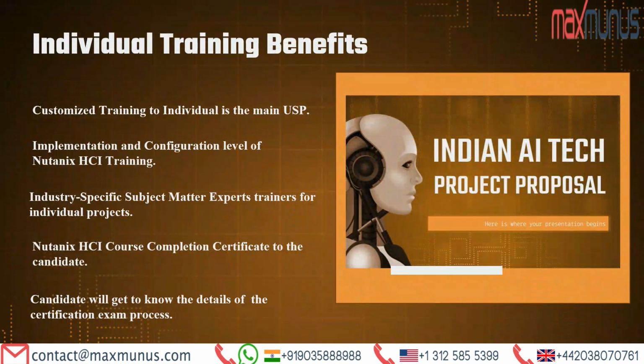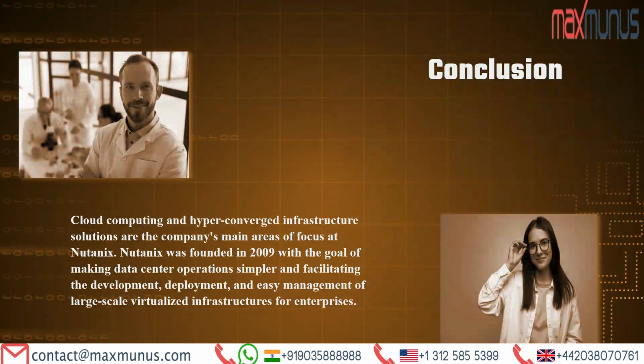Next slide, we have the individual training benefits. So the benefits are like, our primary strength lies in offering tailored training for individuals, facilitated by subject matter experts dedicated to each project and specific to the industry. You have the opportunity to select a trainer and observe them firsthand for a live demonstration prior to commencing NUTANIX HCI instruction. Each participant will gain comprehensive knowledge of the NUTANIX HCI certification exam process swiftly. Next slide, we have the conclusion.